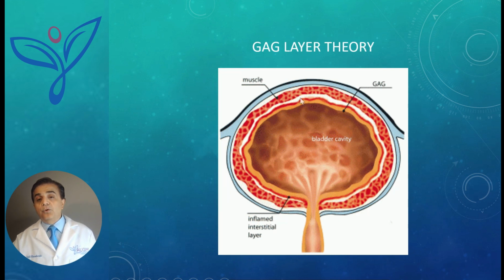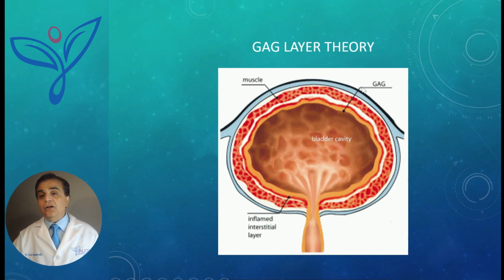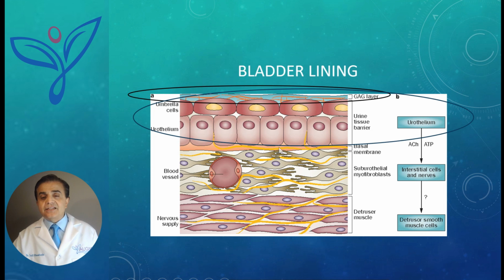One theory also proposed is that there is a layer inside the urothelium of the bladder lining called the GAG layer, the glycosaminoglycans layer. And if this layer is cracked or broken, that can result in symptoms. So this is the GAG layer, and then you have the urothelium. This is a layer which has to be intact. It has no gap junctions, it's very tight. These are the nerves below that, you see right here. So the nerves are below, you have this barrier, and beyond that is the urine.